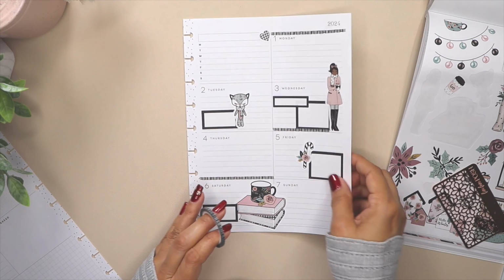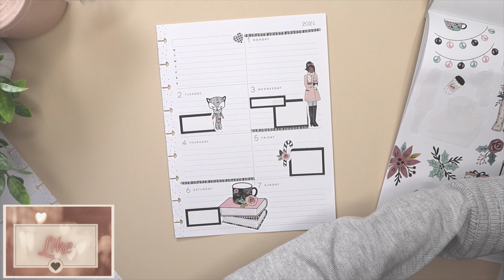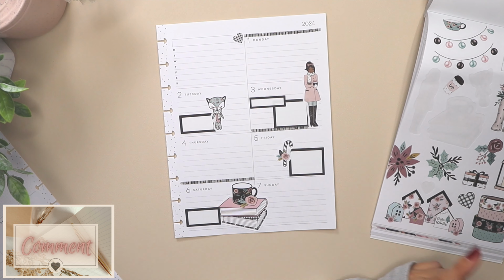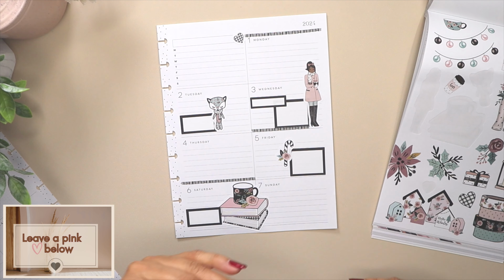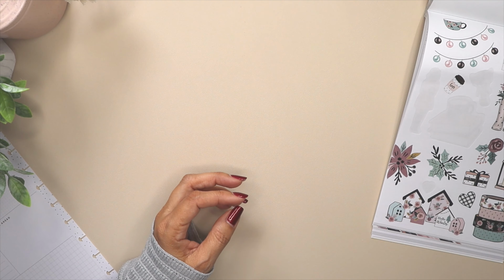Okay, so let's move on now to the difficult part. Do I have bullet points here? Because I would like to add some bullet points, but I don't know if there's any. I don't think there's any here in this sticker book. I think these are just boxes. Let me see if I can find some bullet points. I know I have bullet points, but I cannot find them. I don't know which sticker book they are in. So once I find them, I'm going to just add a few here just to fill that space out.